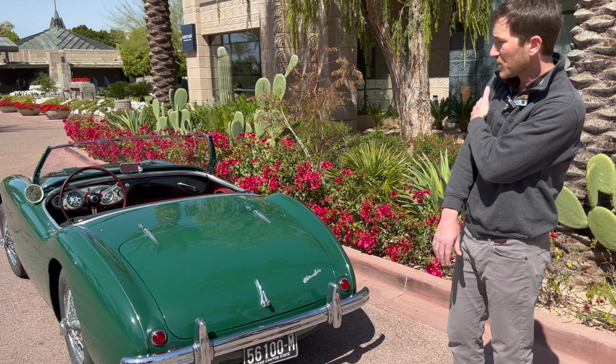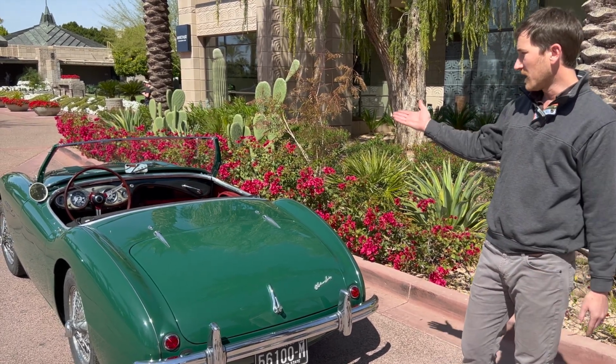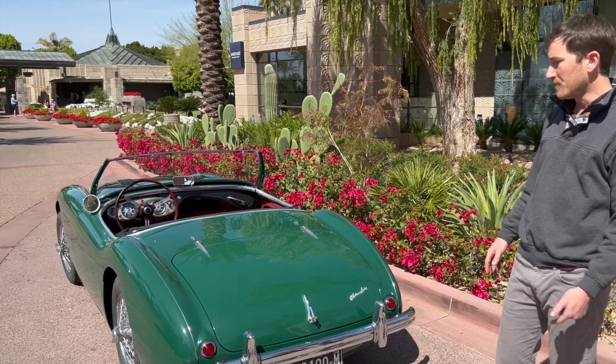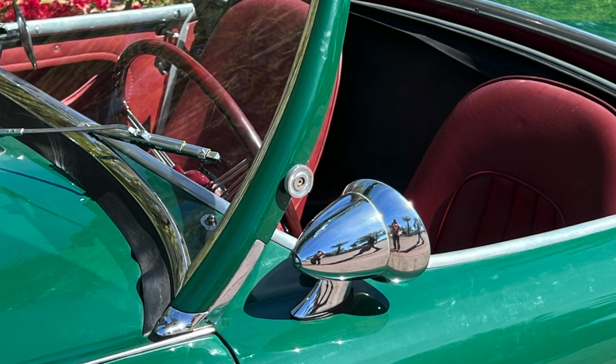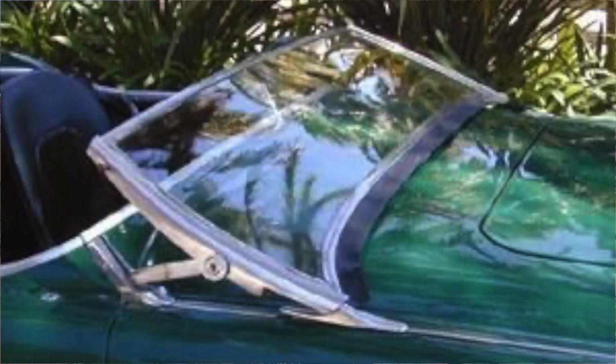So the windshield actually has two positions where it can be set. The one like it is right now, which is kind of the default position, and then you can loosen some thumb screws and slide it into a forward position where it's laid back even further. And when you're driving, it's basically like you have no windshield at all.